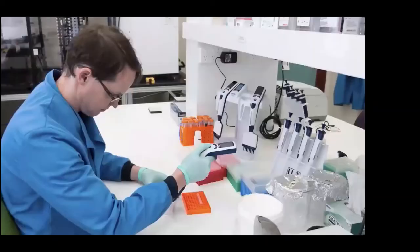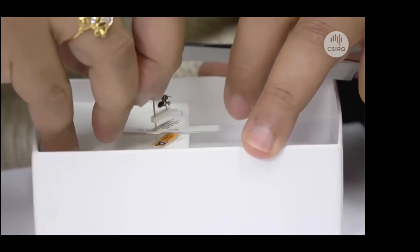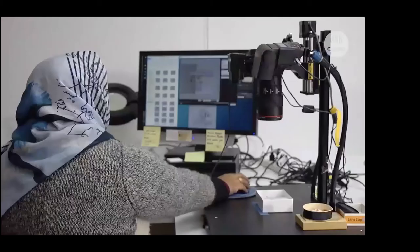We have two major initiatives currently underway in the collection. The first is around collection genomics, generating genomic scale molecular data from specimens in the collection, and also digitizing the collection. So creating digital images of every specimen in the collection and digital database records of every specimen in the collection.